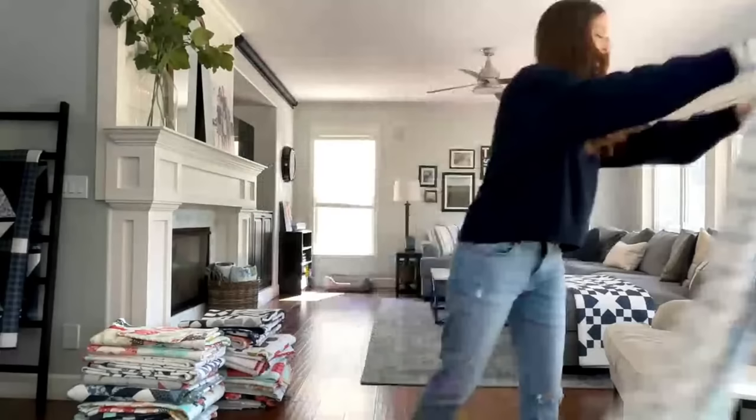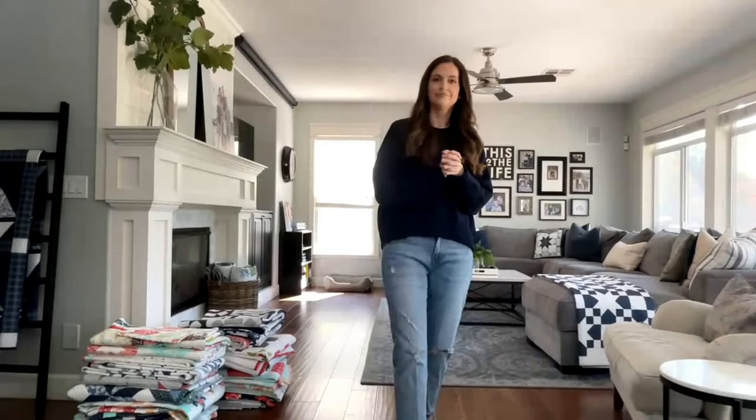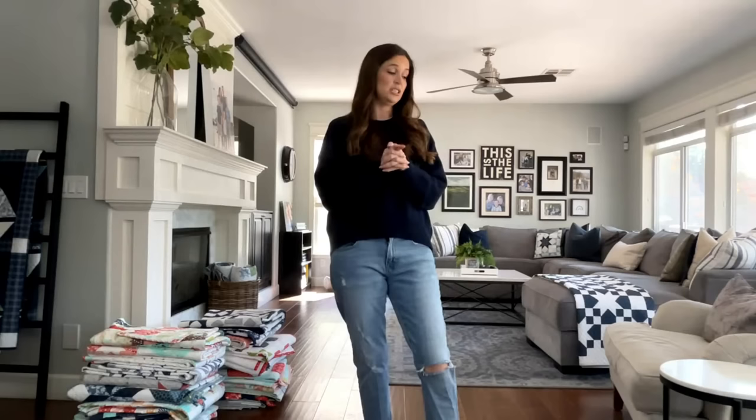That one was the Good Life collection, 72 by 84. Actually, the one on the pattern cover is the Good Life collection. This one's Dwell. Oh, okay. So I just don't want them to get confused. Yep. Pattern cover is the Good Life.